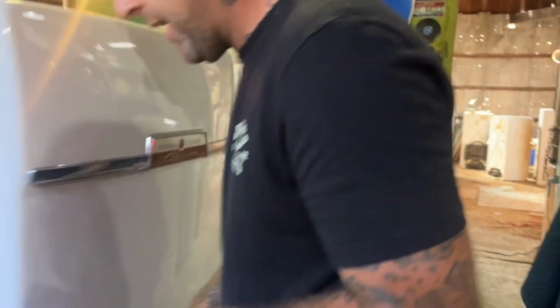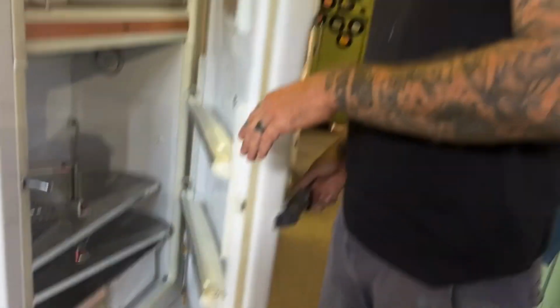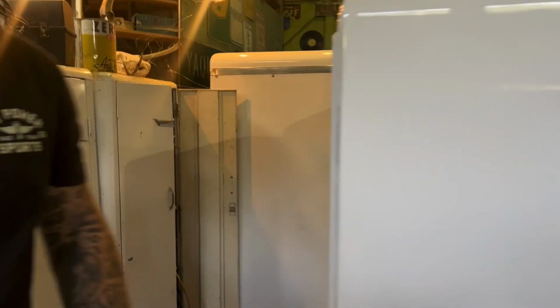And then specific companies. GE did the best with tracking their serials and stuff. They started in 1944 doing that, and they have different places. Some of them have a plate right here. This one does not. A metal tag. Some of them have a tag underneath the kick plate. They all have tags on the compressors, and then some of them have stickers.